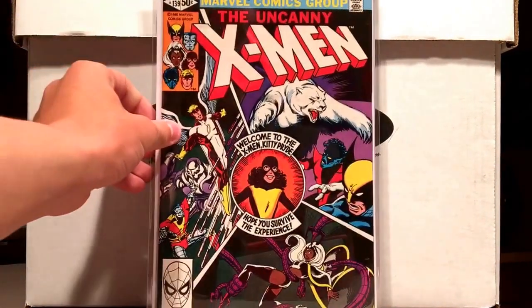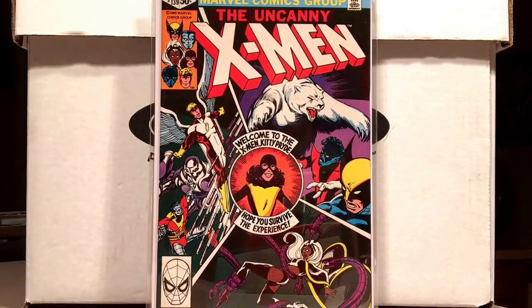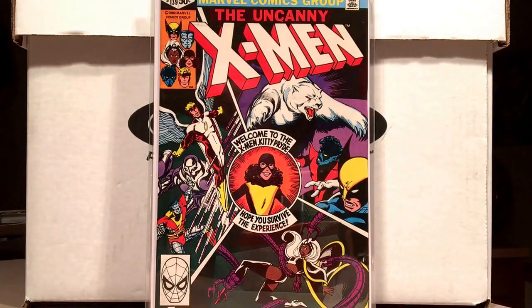Next book, this is Uncanny X-Men 139, and a fellow Instagrammer, Alipio or Leaf, knew that I was looking for some X-Men keys, so he was gracious enough to send this in the mail to me. And honestly, I'm just so grateful that he was gracious enough to do this because I was looking for some X-Men keys, and the guy wouldn't even let me pay for shipping. He covered everything, which is so nice of him.